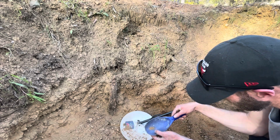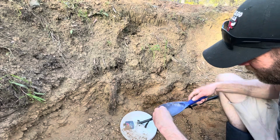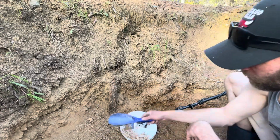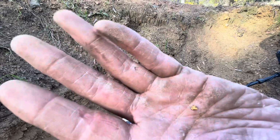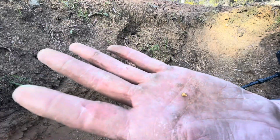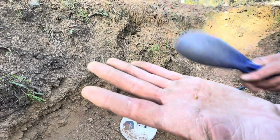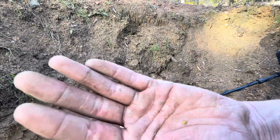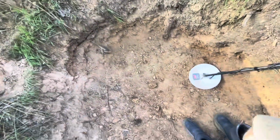That's it. That's it. Yeah! Yoo-hoo! There's number two out of this hole. Hopefully there's ounces in here, because that's a beautiful little bit of gold. Maybe probably 0.2, I guess. Yeah. Woo! Alright, let's get this second target out.